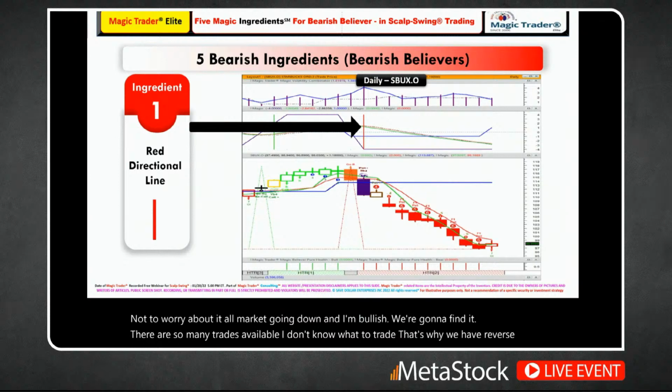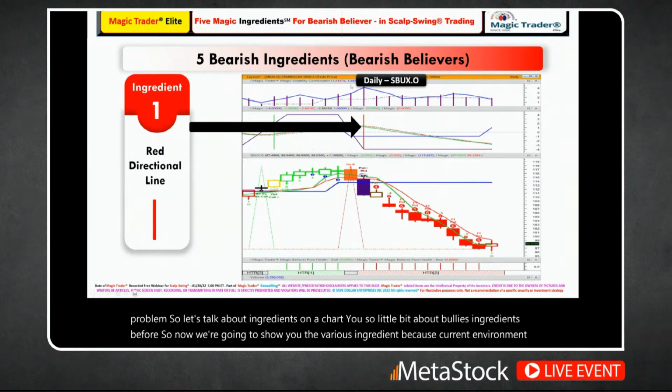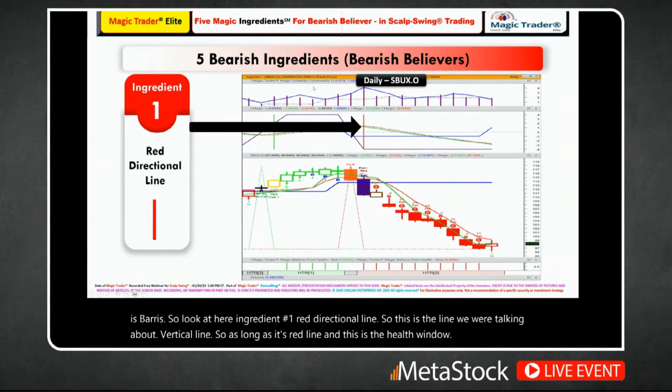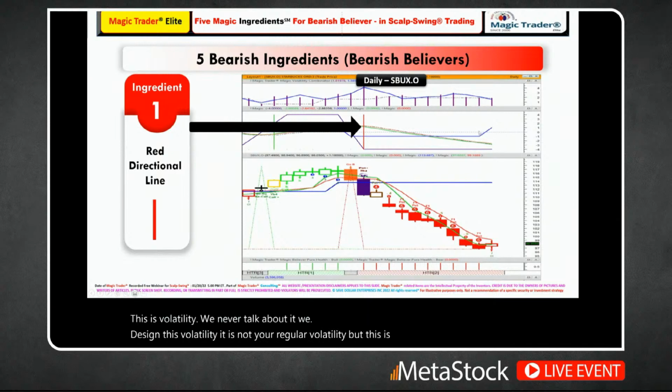So let's talk about ingredients on a chart. You saw a little bit about bullish ingredients before. Now we're going to show you the bearish ingredients because the current environment is bearish. So look here. Ingredient number one, red directional line. This is the line we were talking about, the vertical line. As long as it's a red line, and this is the health window. Now this is volatility. We're not going to talk about it. We also designed this volatility. It is not your regular volatility, but this is really the health window we're talking about.